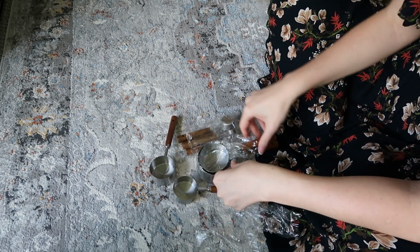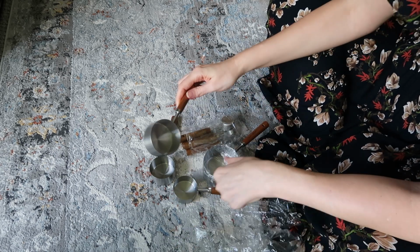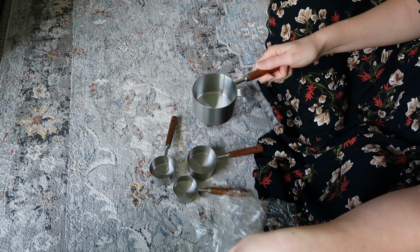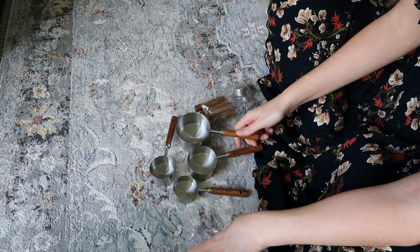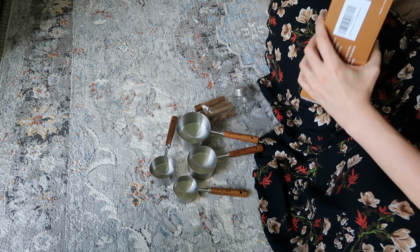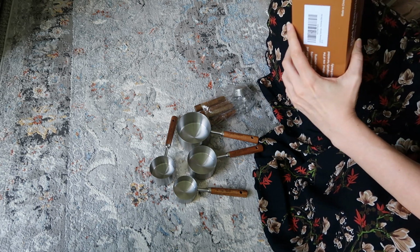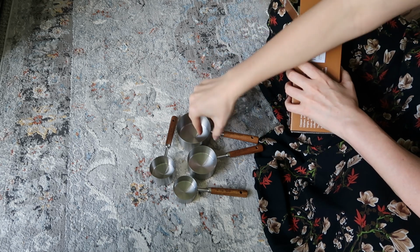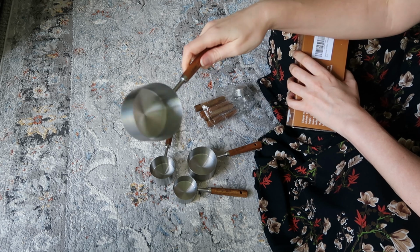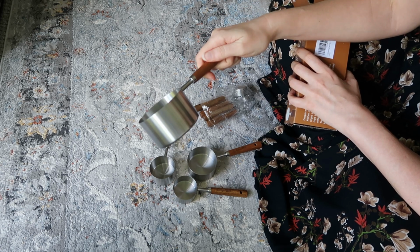So I got the full set of measuring cups. I think stainless steel will be much easier to keep clean. I tend to have boiling hot water when I'm cleaning them because I use a lot of oil and things, and that can leave quite a residue. So I'm hopeful that the stainless steel will be much easier to clean.